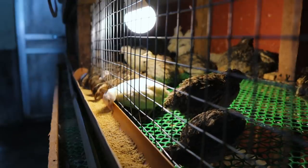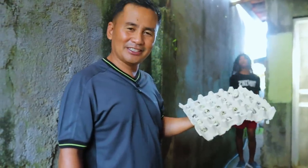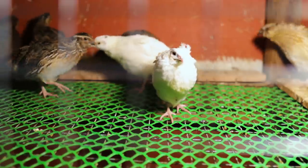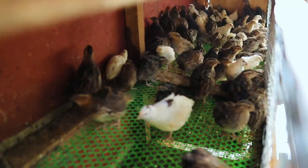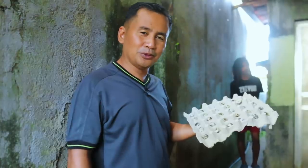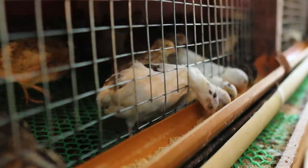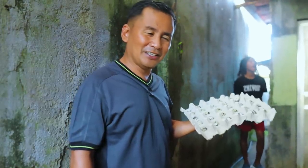I'm so happy because today we were able to gather one tray of these eggs. You see that? And these are all fertile eggs. By the way, there are two kinds of eggs that we can produce. If we will produce fertile eggs, we will use the male quails inside the breeding pen. And if we will just produce the table eggs, of course, we don't need the male quails. We don't need the cocks. We need only the females, and then they will lay eggs for consumption purposes. This will now, of course, be placed inside the incubator.